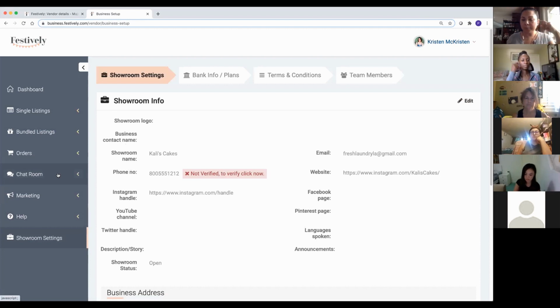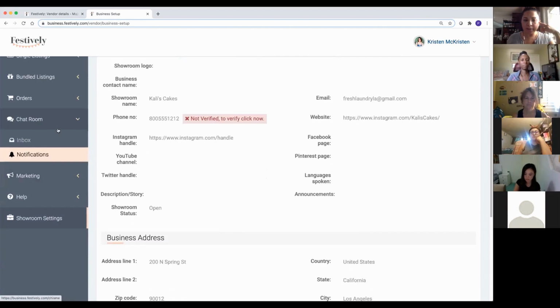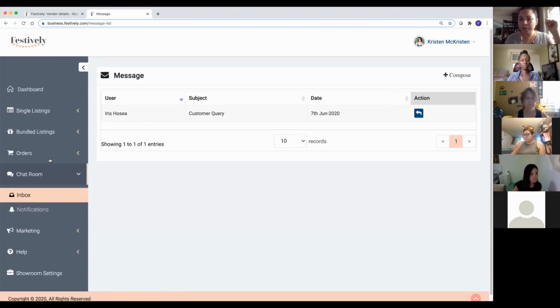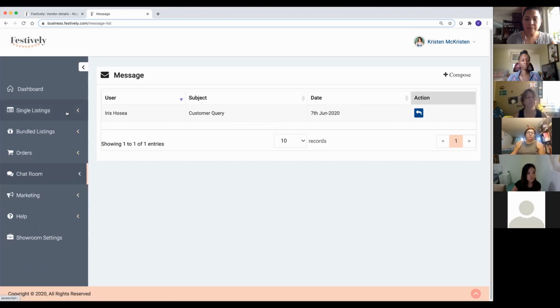We mentioned that people can message the seller. You would get any messages here under chat room. So you would see an inbox and messages would come here, in case you need to see that. And okay, so let's go ahead and go into the listing demo.